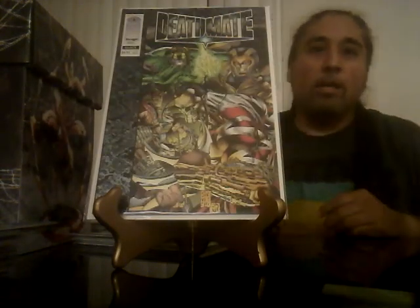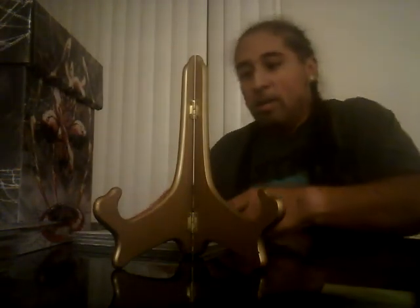In fact, I need to find issue 28 and 29 to continue this thing. So happy to find another Deathmate #1 Black. First appearance of Gen 13. Another one. I got probably like 20 of these, which is good because if they ever do anything with Gen 13, I got 20 first appearances.